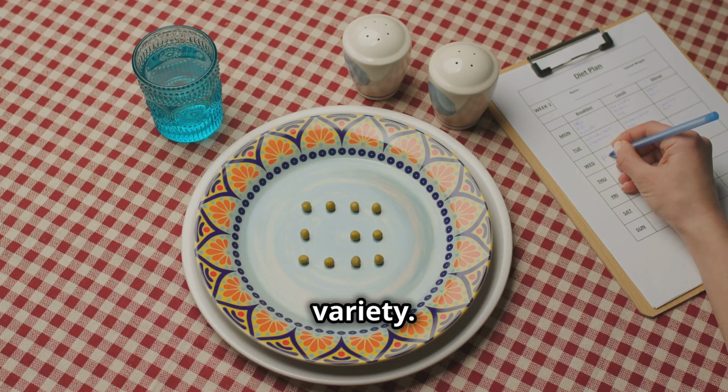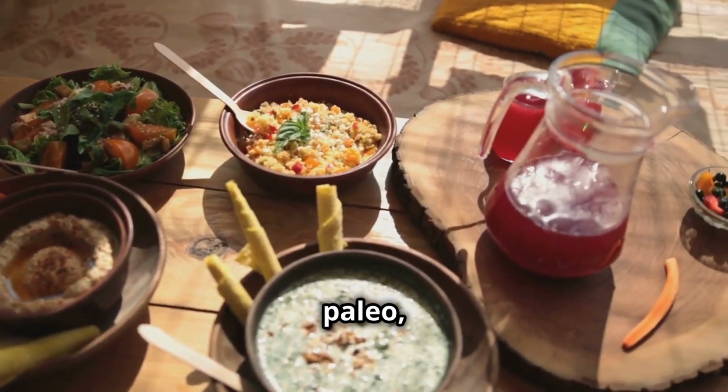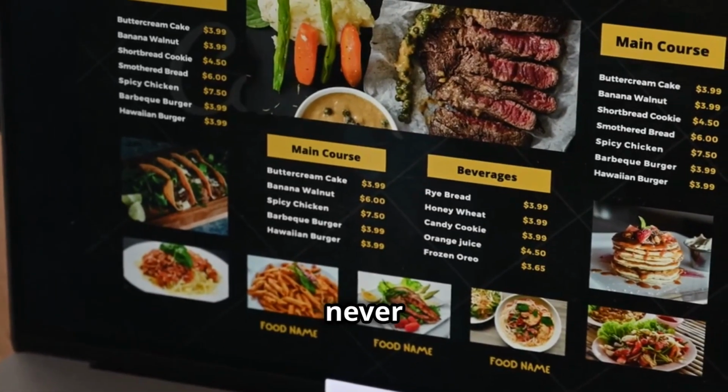Let's talk variety. EveryPlate may not cater to specialized diets like keto or paleo, but they do offer some great vegetarian and calorie-smart options. Plus, the menu changes weekly, so you'll never get bored.